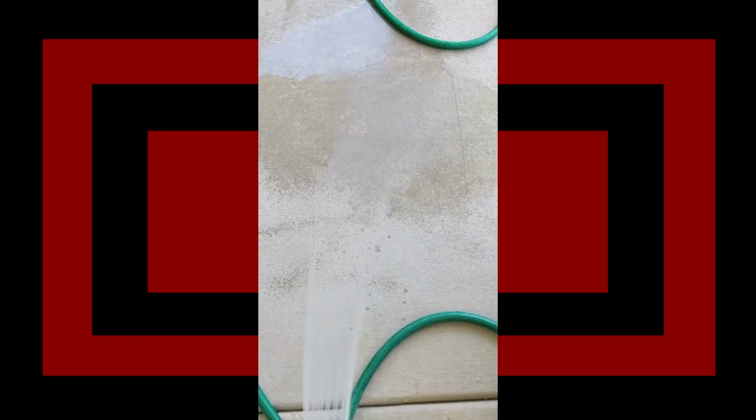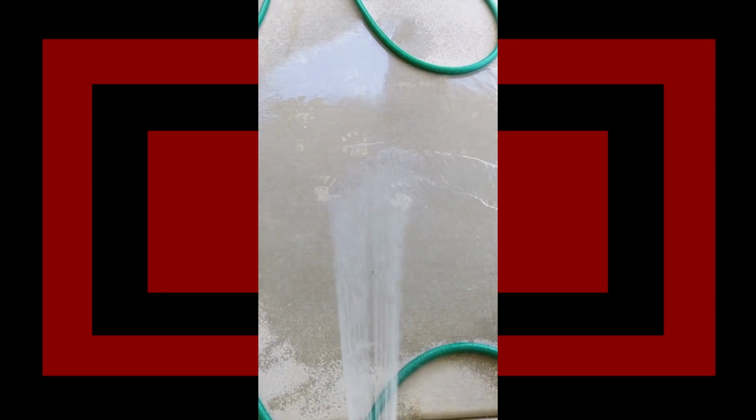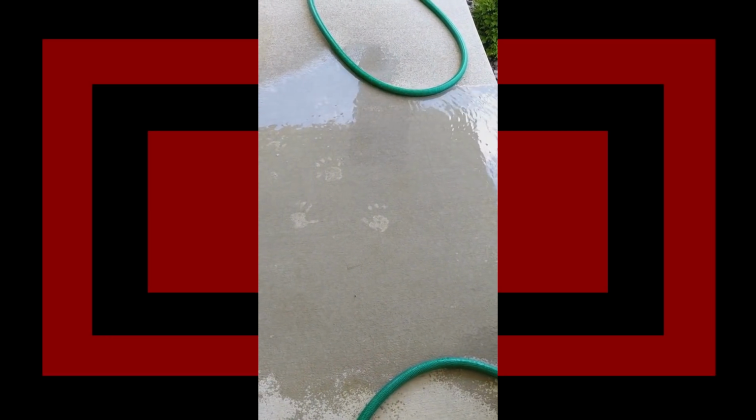Okay, yep, just... Yo, ghosties! We got little ghosty baby prints! That's... Oh, that's actually kind of terrifying thinking about it that way.